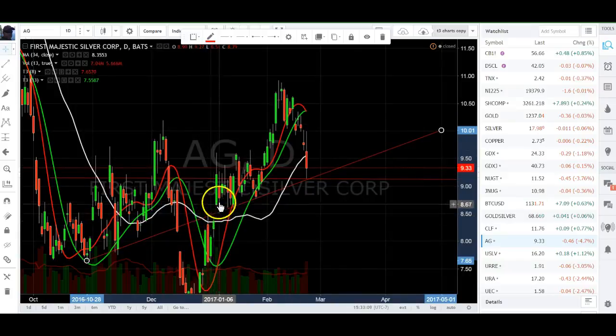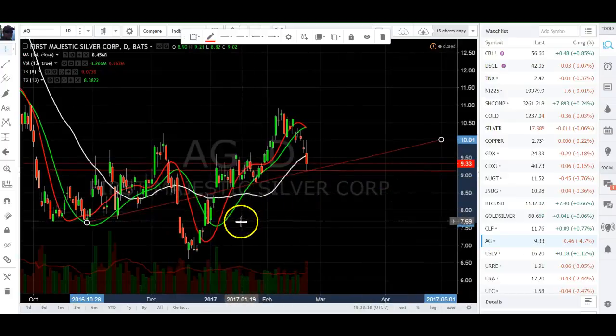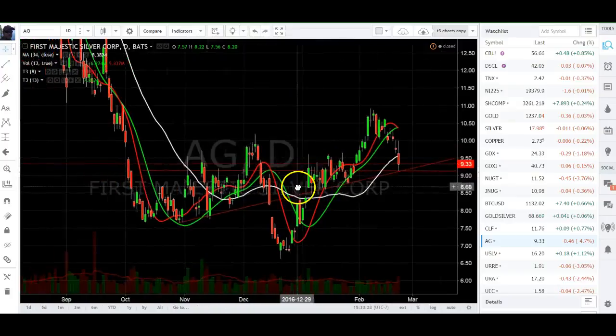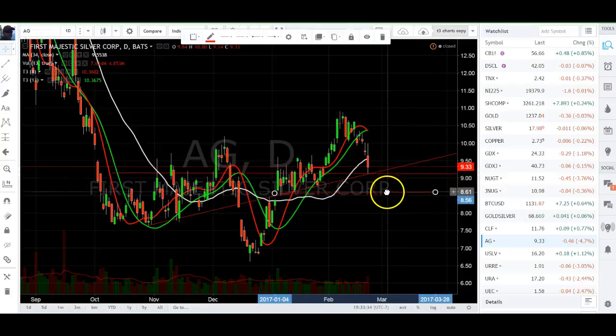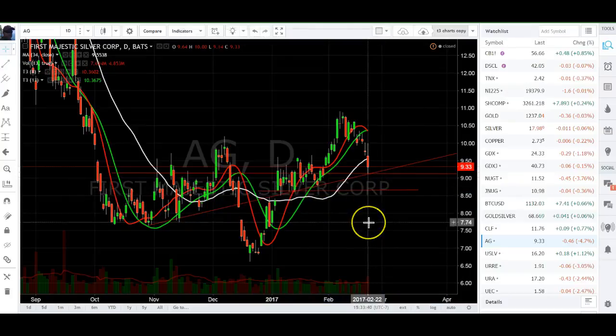I have a gap here. Gaps are good support and resistance lines. There's another gap down here. If price decides to fall over, we don't have any support up here. All we'll have is a single line here. We got gap support.